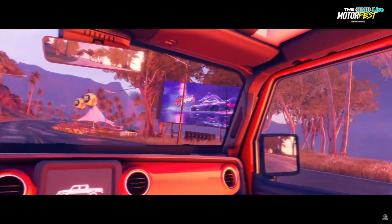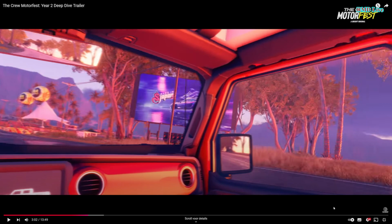Let's go back to the main event. So, the new island, as far as we know, will be free. It will be connected to the other island by a bridge. Of course, we also have boats and planes, so I'm assuming you can also get there over the water with a boat or through the air with a plane.